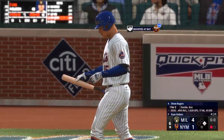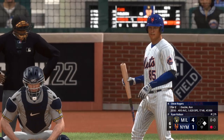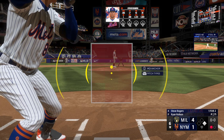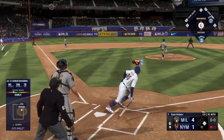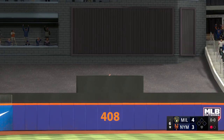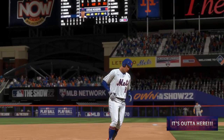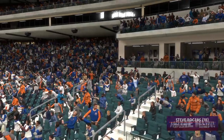So up next for New York, Steve Rogers. How about it? You talk about a guy that has all the skills. The range is really good, but the arm just stands out, and he makes all the plays. Wait for your pitch up there. Swings and blasts one deep to left center. That's back there. Turning, looking, and that one is gone. That's what the fans came to see, his 18th home run of the season. It's 4-3. This crowd back alive.